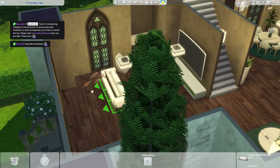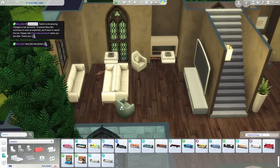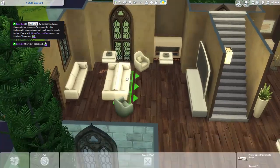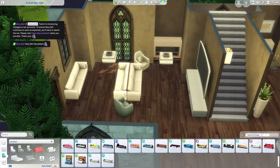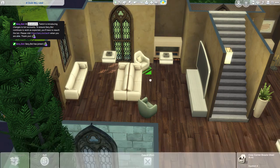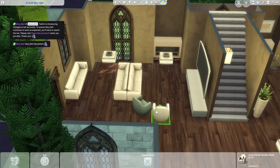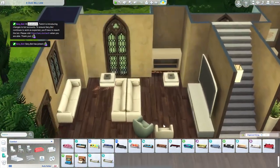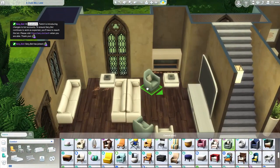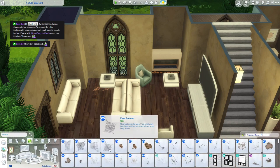Maybe we could go back to back and then have another one here and bring that in, maybe a couple. That might work. Like that, like that, like that. And do we have room for another seat over there? Maybe. We can bring in another green. There we go. We definitely need a painting or something above the fireplace.